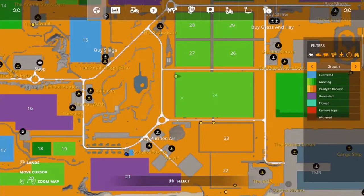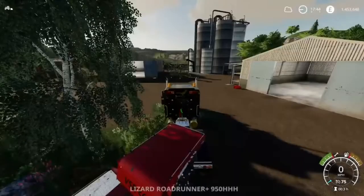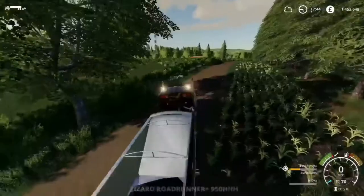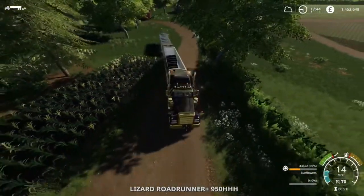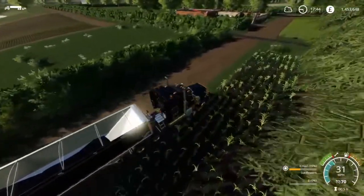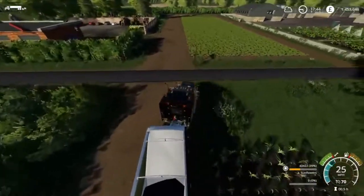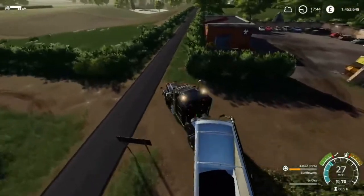But anyways, what we're gonna do now is have a look at this. I've placed this spread here ready, so in the next episode we can get this field fertilized, because it's not fertilized at all and it's still in the roots growth stage, so it'll be ready by the end of next episode, hopefully, depending on how things go.